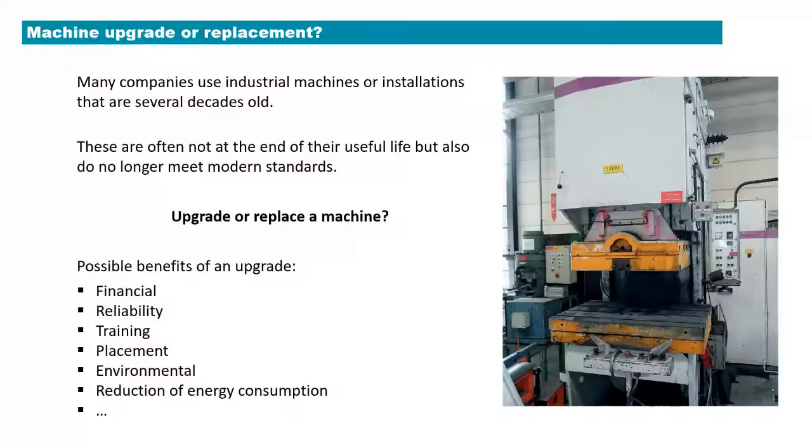First of all, it could be financially interesting. Also from a reliability point of view, it could be useful to upgrade the machine. Something new doesn't mean that it is always better. From a training point of view, operators are used to using the machine. Also from a placement point of view, sometimes systems and machines are deeply integrated in a building, so that doesn't allow them to be replaced easily. Environmentally, obviously, and not to be forgotten is the potential to reduce the energy consumption.